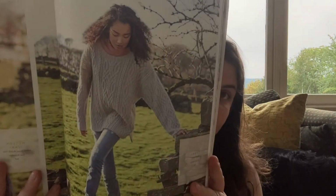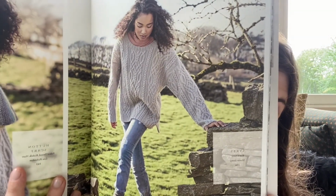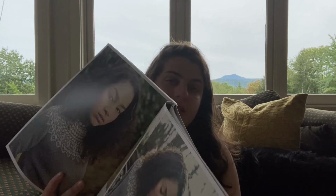There's some really nice cable patterns. Like, I love this one. So this might be a possibility for the future. But the one I'm gonna knit with this special yarn from Wild Sheep is called Thumber.